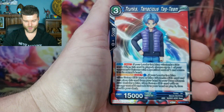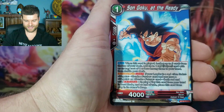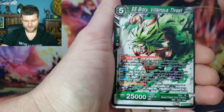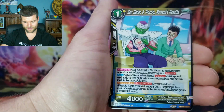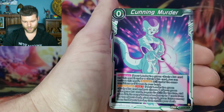Super Saiyan Son Goku. Trunks. Super Saiyan Son Goku. Cooler. Son Goku. Lord Slug. Super Saiyan Broly. Spirit Bomb Unleashed. Slowing down a little bit, so I don't know how far we're in. Is that the foil? Nope. Son Gohan. Cunning Murder.